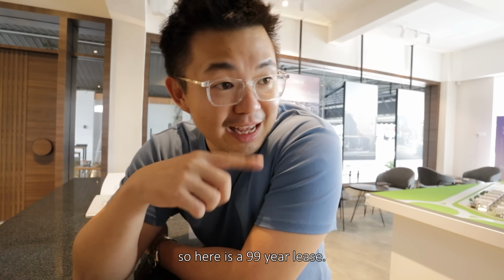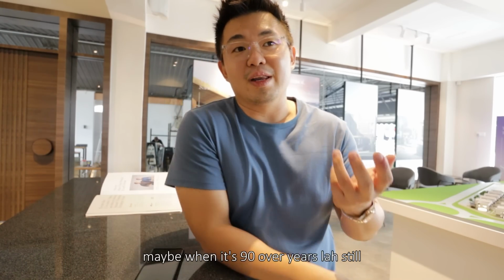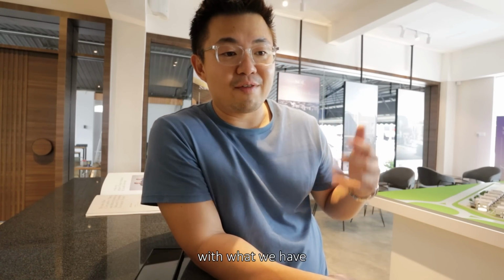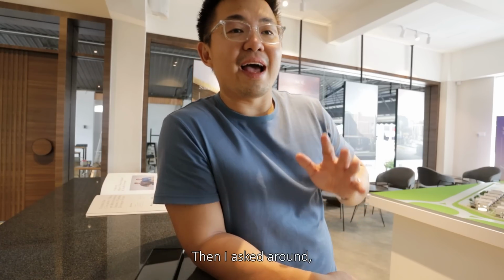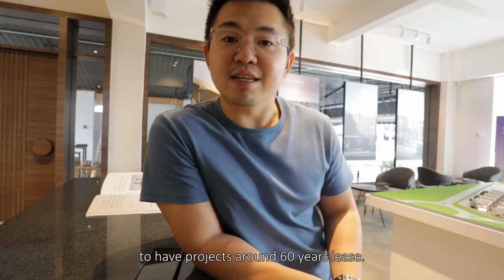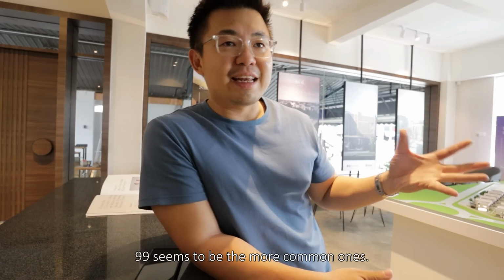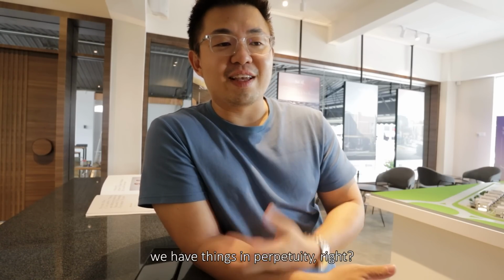So here is a 99-year lease, so after construction, you will get the house maybe when it's 90-plus years lah still. And the renewal process is pretty similar to what we have. You need to apply to the government whenever the lease is expiring. Then I asked around about projects around Kuching, it's very common to have projects with a 60-year lease. There are some freeholds, but it's very, very rare. 99 seems to be the more common one. So again, as West Malaysians, we have things in perpetuity, right?